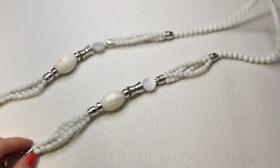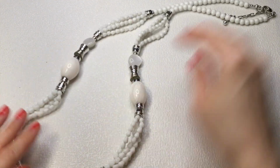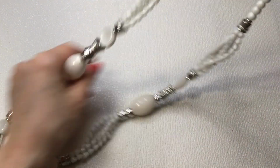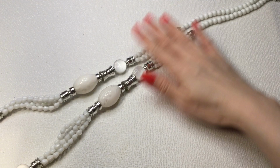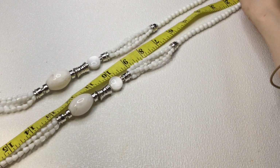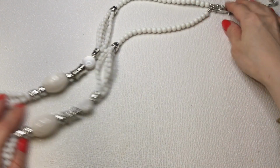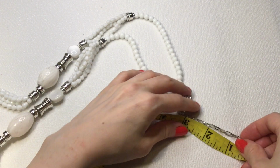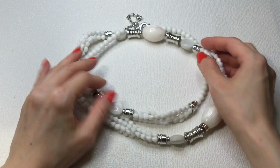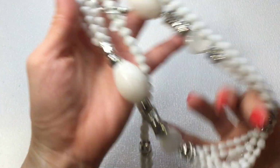Okay, next we have this beautiful white necklace, and these are cold to the touch, and they're glass beads. All these are glass, silver tone, and this is by Chico's. Really beautiful, long Chico's necklace. And let's get a measurement on this guy. Really long one. So this is a 17 inch drop, so it's going to be 34 inches around the neck with an extender of about 3 inches. So this is a long guy, and I think it definitely can be doubled up as well. So that's really nice, really pretty. Glass beads on this. Really nice.